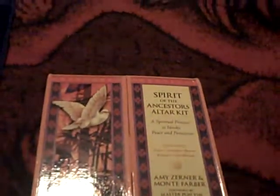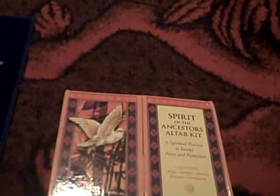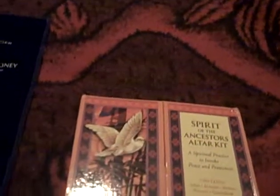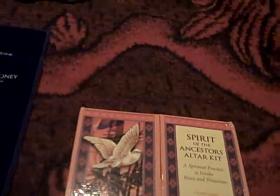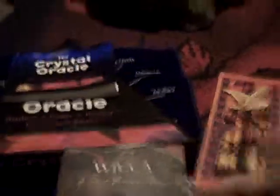Okay? So these are my three kits. Let's see. All together, 16, 17, 18, 19, 20, 21 plus tax, about $22. Not bad. But three different types of kits, I don't mind. I love to save money. I'm the type of person that, you know, when it comes to saving money, hey, even better for me.